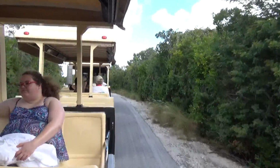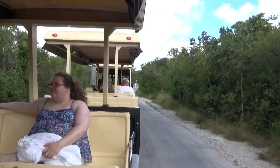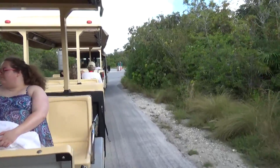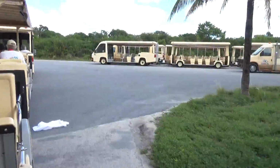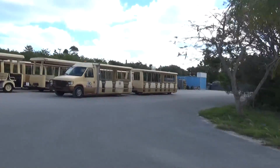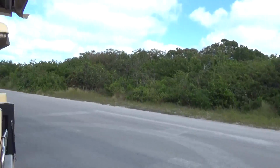So much like at the Disney theme parks, the Disney Cruise Line private port does have a tram as well. You can take this from the ship to the beach, or from the beach over to the adult beach, and that is what we are going to do now. So you can see here they got a fleet of trams. In fact, they got a bunch of them. Hello. And you can also walk.